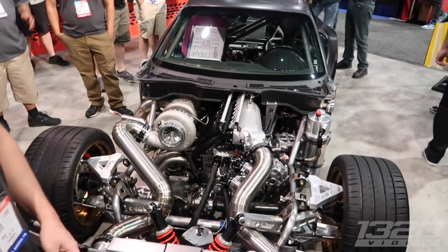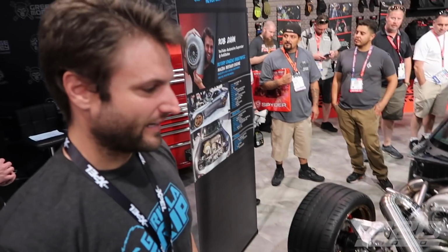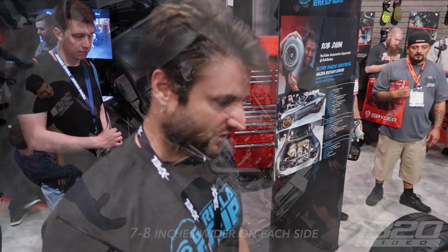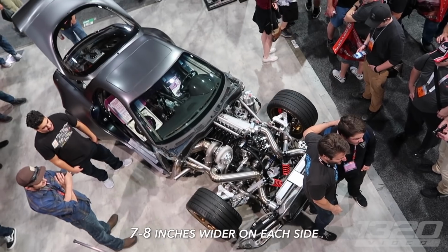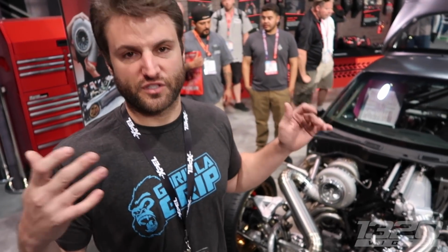Look how wide this thing is. You have to back up. It is just ridiculous. Yes. It has to be at least a foot wider than factory. Yes. So it's 7.8 inches wider, and it's also 5.5 inches longer. And that actually is for high-speed stability.